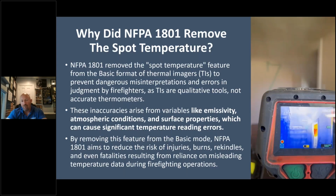And this one is probably the biggest. Why did NFPA 1801 remove the spot temperature? We get actual complaints from firefighters. It doesn't have the thermometer on anymore. That's wrong. We want that back. Ladies and gentlemen, I'd encourage you to do some homework.